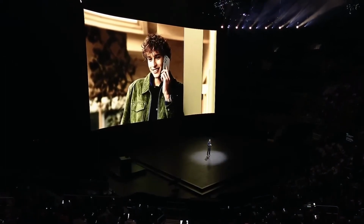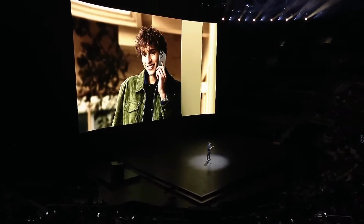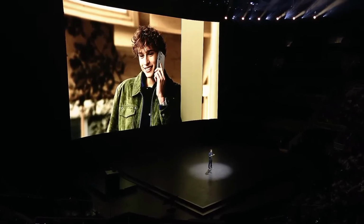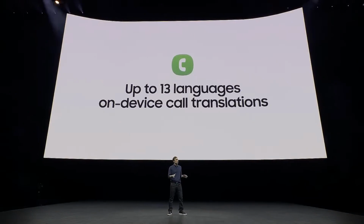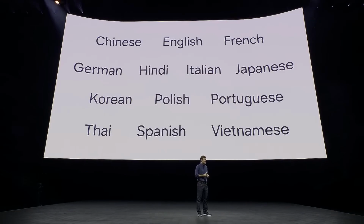Amazing, right? It's like having your own personal interpreter on your calls. The Galaxy S24 series offers real-time two-way call translations within the native call app. It'll support audio and text translations for up to 13 languages at launch. And it all happens right there on the device, keeping your phone calls private.